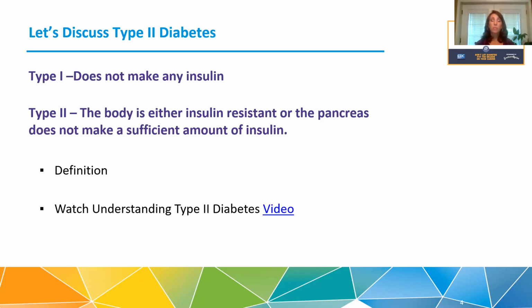Okay, so we're going to discuss type 2 diabetes a little bit here. So type 1 diabetes, this is something that typically people are born with or that is found in childhood. Their bodies just don't make insulin. And those people, usually you'll see them, they have an insulin pump that's hooked to them somehow. And that's a lifelong thing for them. They don't make insulin. Type 2 diabetes is what we see more so in adults.